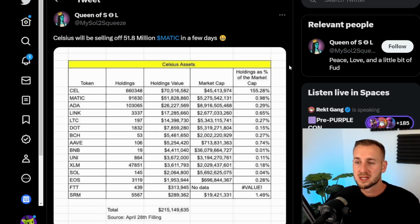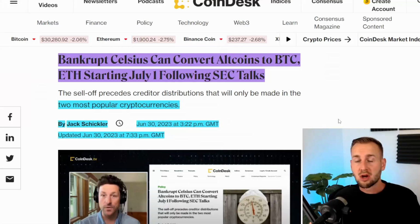But the other big losers to be aware of here will be Matic, around $51 million worth of tokens, ADA at around $26 million worth of tokens, and Link at around 17. The others are probably small enough that if they are just chipping away, DCAing out of the positions, probably not going to make a ton of difference here. But this coming on a day when the crypto markets are already down, adding additional downward pressure, obviously not that great for price.